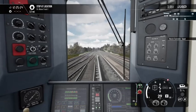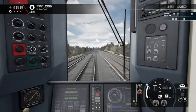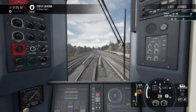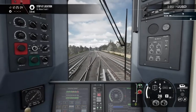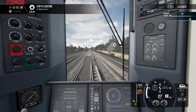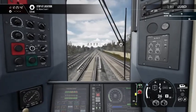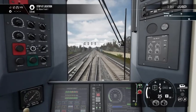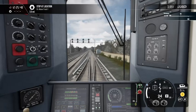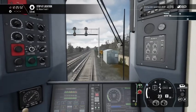We have a few 30 sections coming up. It's like 30, 80, 30, 80. And then a 70. So is there a track change? Yep, there's a track change. A double track change. That's why those 30s were there. Somebody else is controlling the train because they're slowing it down automatically. I'm not doing anything. I literally just have it coasting. You can see it's still slowing it down.